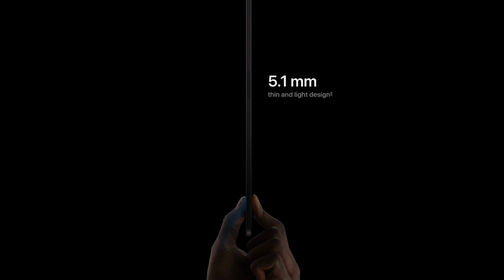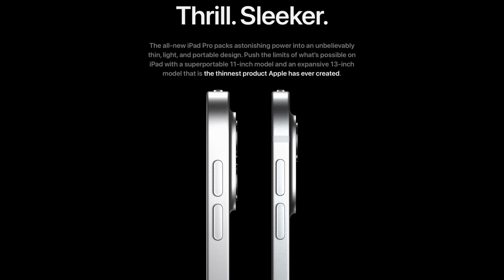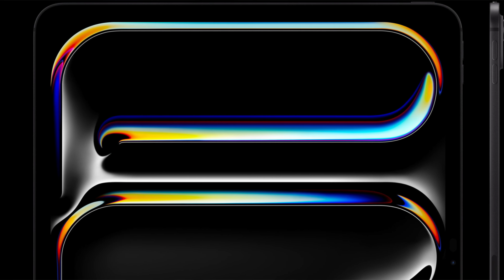I mean, the 11-inch is literally less than a pound. And fun fact, the iPad Air is actually heavier than the iPad Pro. You would think with the iPad Pro being more souped up that it would be the heavier one, but no, they focused on getting these things as light and thin as possible. The bezels are slimmed down and the edge-to-edge display is slightly wider.